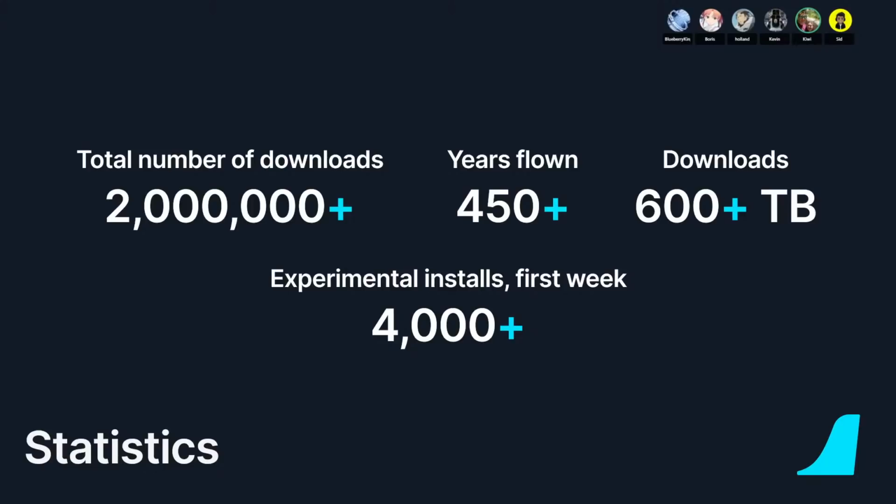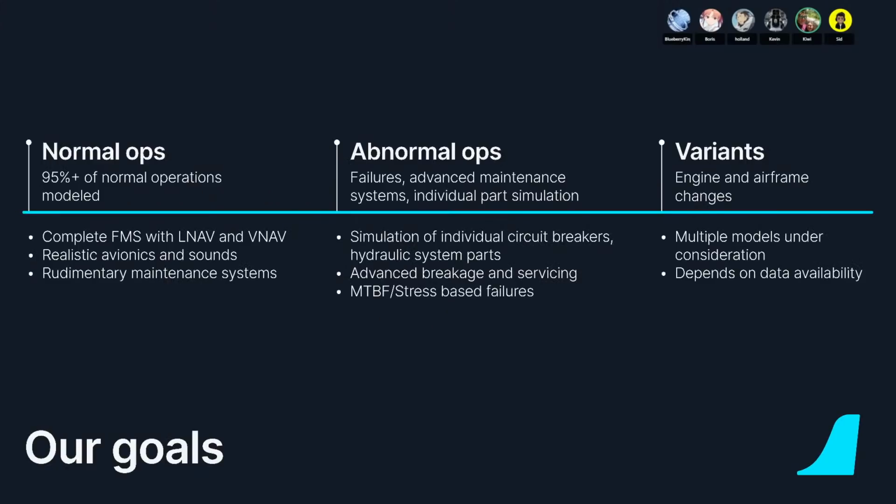So if we look at our goals, which will be on screen very shortly, you can see we have 3 separate goals that we are aiming to achieve. So the first one is to have normal operations at 95%. We want 95% or more of the normal operations on the A32NX to be modelled. So this includes the complete FMS and the very much requested LNAV and VNAV, which is being worked on currently. And you can obviously experience some of that at the moment.